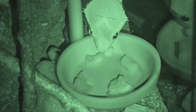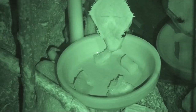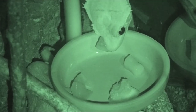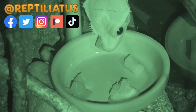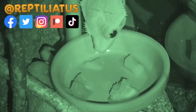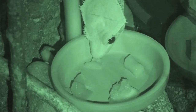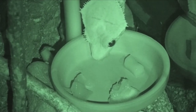Yep. Banana goodness. Oh yeah, she's definitely enjoying that. Nom nom. But now the big question is, will she eat any of the other fruits, or is she content with this?